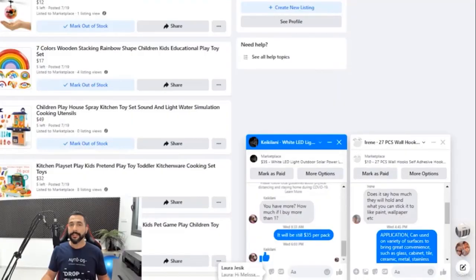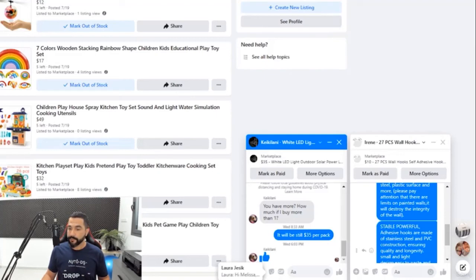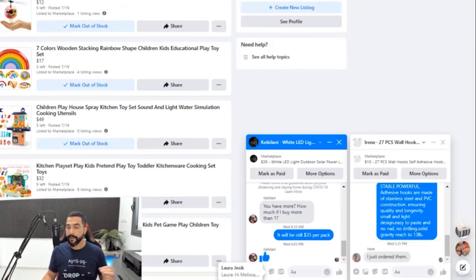So basically what Irene here wants to know is, when we're using these wall hook hangers, what is the maximum capacity that these wall hooks can hold, and also what type of products can we put on those wall hooks. So what I simply did was I used AutoDS to get to the supplier site really quickly on that same product and give her the answer from there. So here I pasted the answer. Application can be used on a variety of surfaces such as glass, cabinets, etc. Very stable, very powerful, with more product information there. So I don't need to read it here. You can see the answer that I gave her down here.